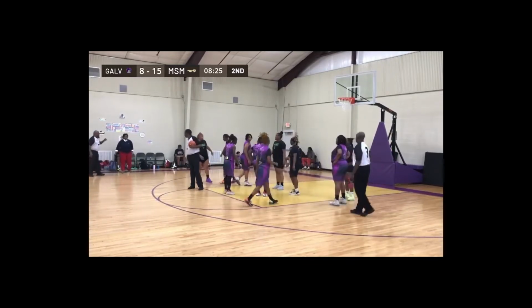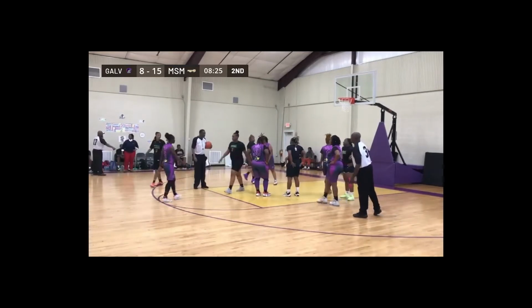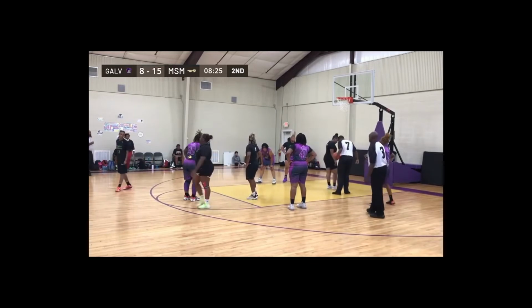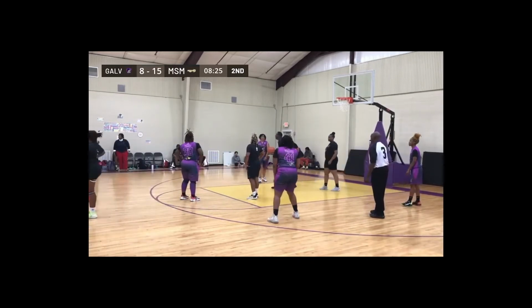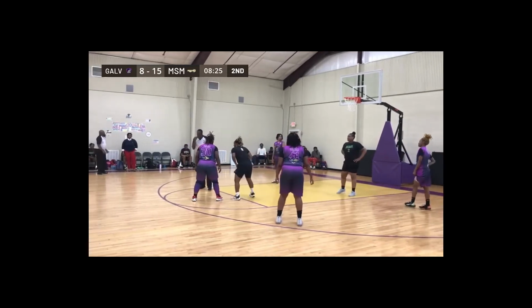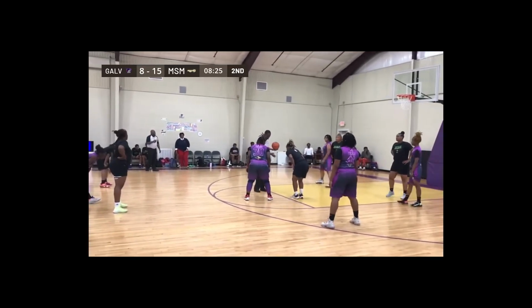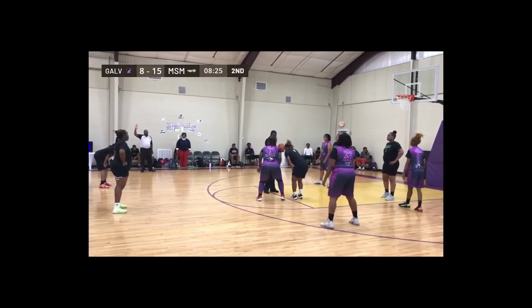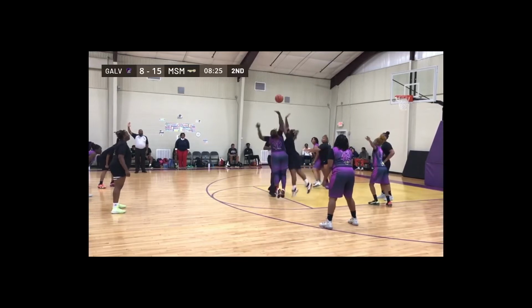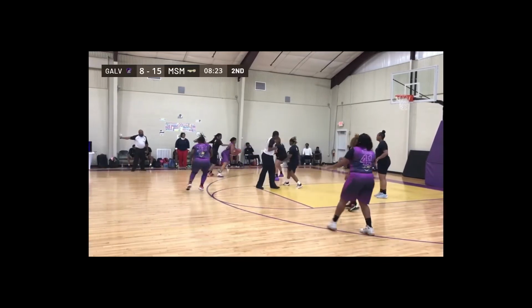So now we've had 4 jump balls already in the first minute and a half of this second quarter. There's some unusual goings on here in Columbus, Georgia for this LPBA matchup. Bird and Perry will be involved in this tip at the free throw line. Here's the toss-up. A little bit of an interesting toss-up there, but the Lady Venom have possession now.